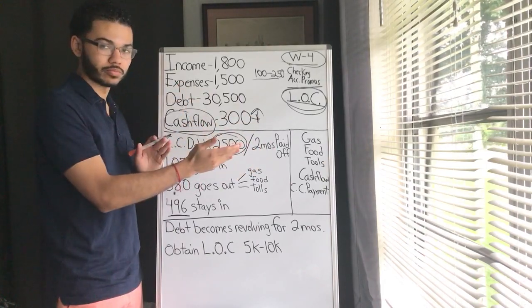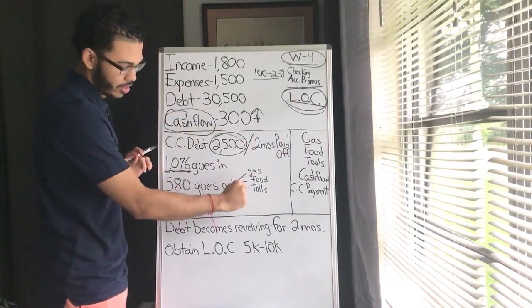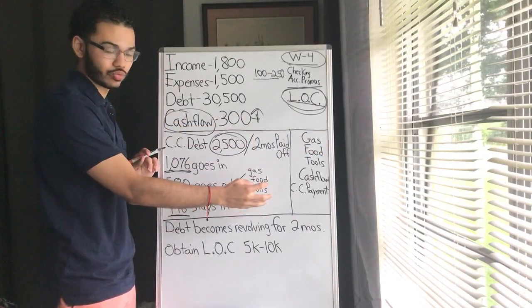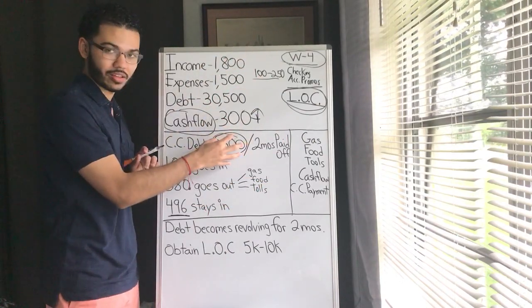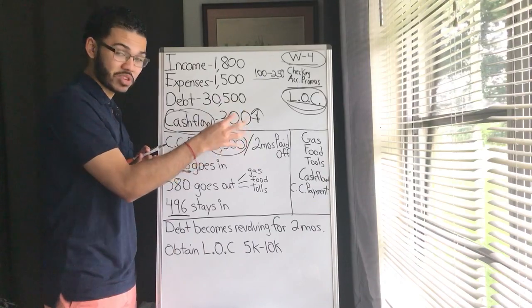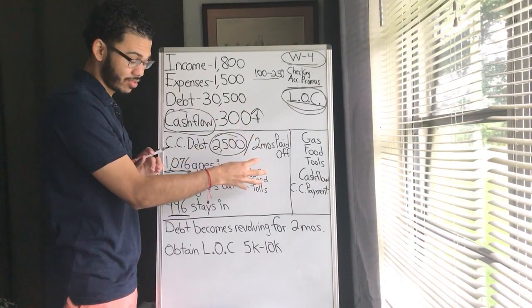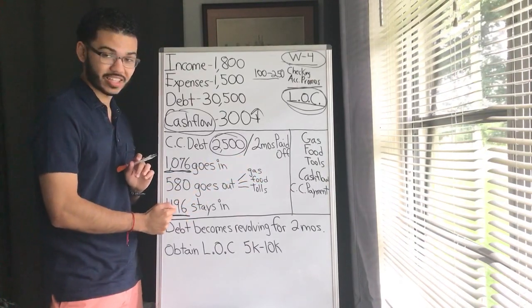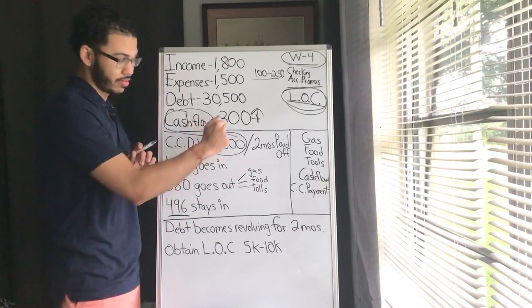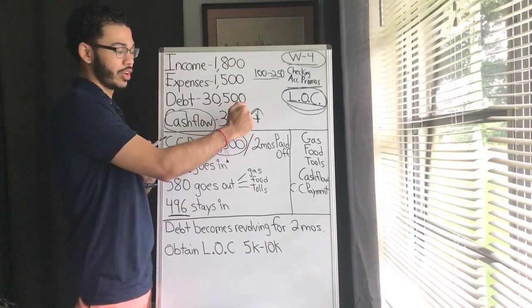Boom, boom, right? What went out is 580 to pay gas, food, and tolls. So I used my income to pay a debt. I used the same debt to pay my expenses, right? My cash flow, 496. The reason why it's not 300 is we already had a cash flow of 300.